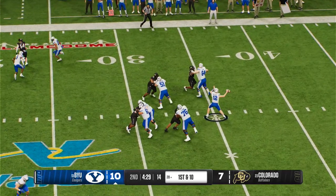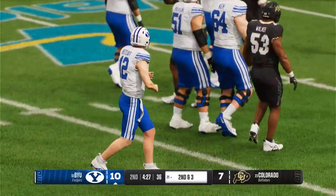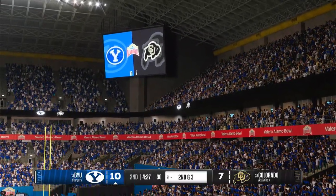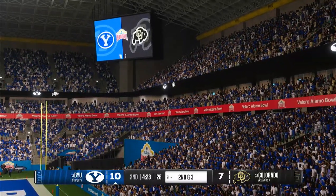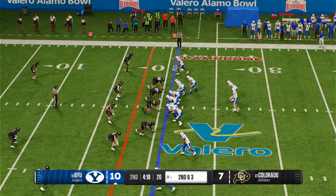Wants to throw on first down. He makes the catch close to the sticks, but he'll be a little short of the first down. Nice completion here to this wide receiver, and you're going to see this receiver line up in different spots all over the field all game long. Defense has got to keep their eye on where this guy is because they know he's a big part of this offense's success.